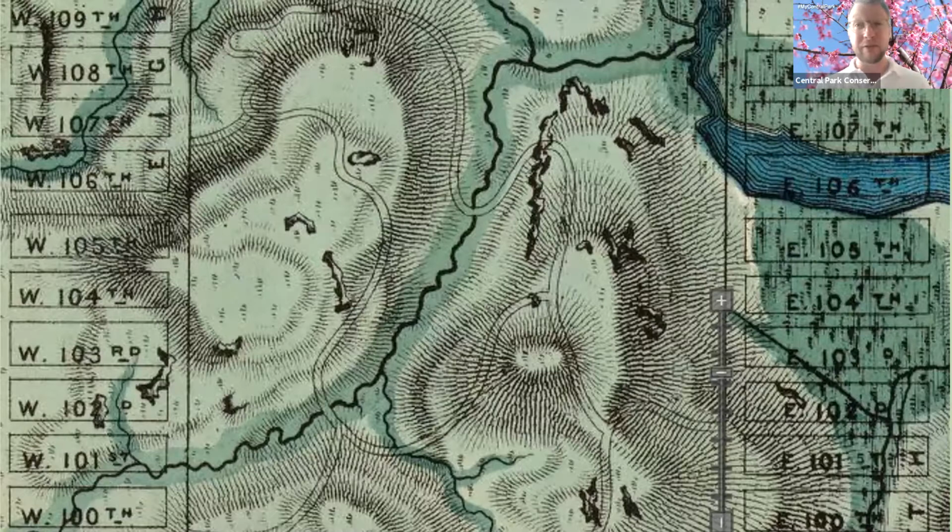This is a section of a very cool map. It's called the Sanitary and Topographical Map of the City and Island of New York. It shows the original streams and marshland throughout Manhattan. And if you joined us for the weekly walk in the North Woods, you've seen this map before.